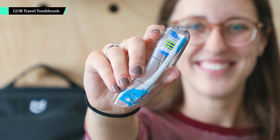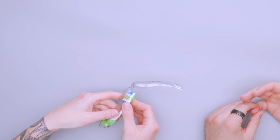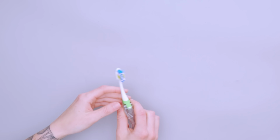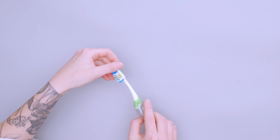Next up is my gum toothbrush. So I tested this, so popular, 3 or 4 years ago, I think. And the disadvantage is you can't replace this as of now, so you have to buy a new one every single time. But I only use it, I did that on accident. It's just kind of looking a little wonky.